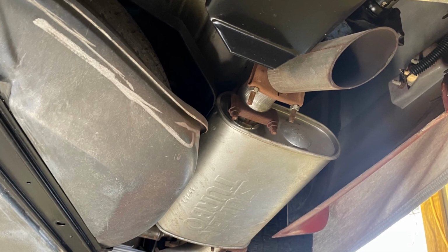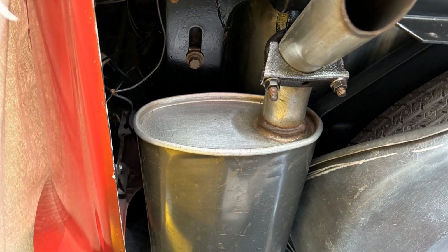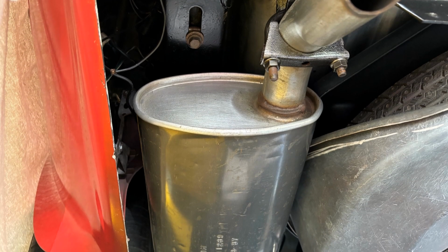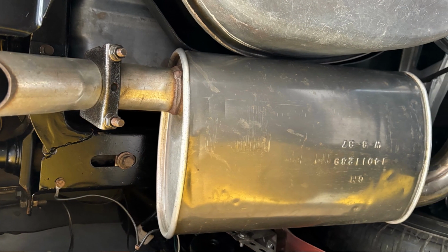Today we tackled getting the new mufflers on the car. It was a bit of a struggle getting the old ones off, but it is complete and the car does not sound bad. They look great, and I was also able to get a reduction in the cost from the owner.